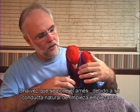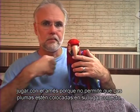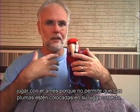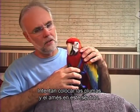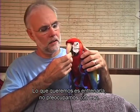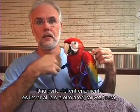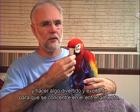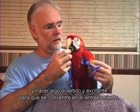Birds, once they have the harness on, because of the natural preening behavior, they'll start playing with the harness because it's not allowing the feathers to hang in the right place. They're trying to straighten their feathers, and the harness is in the way. We want to train her not to bother with that. Part of that training is, as soon as you get the harness on, you take the bird out, do something fun and exciting so the bird can't take the time to concentrate on the training.